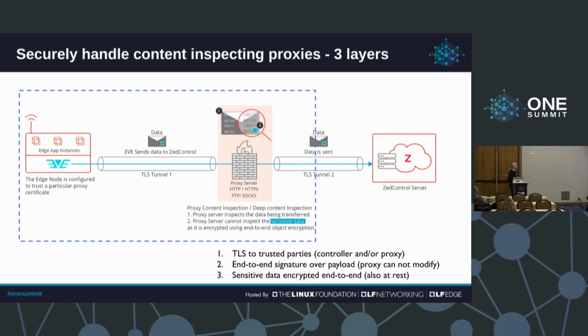So we ended up with these three layers where, in this picture, we have some node running out at the edge. We have some proxy over here. We have the management and orchestration system over here. And we're running TLS. But TLS is being intercepted with this man in the middle over here. So the TLS layer is the base layer. But if this thing is intercepting things, now you can configure it just like your phone, saying, hey, put this thing in your keychain.